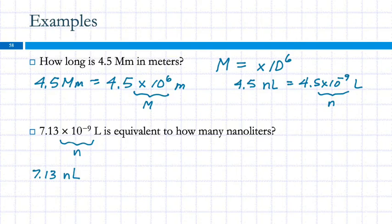What if we had 3.1 micrograms? What does micro stand for? 10 to the negative 6. You can look that up. Micro means times 10 to the minus 6. So 3.1, instead of micro, I'm going to write what it means, times 10 to the minus 6 grams. Any questions?